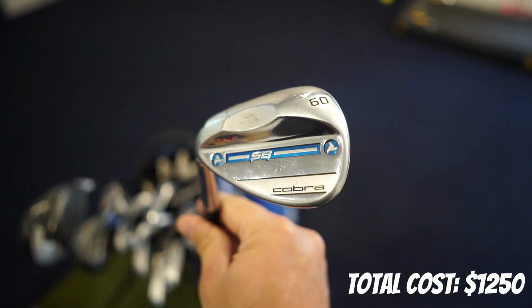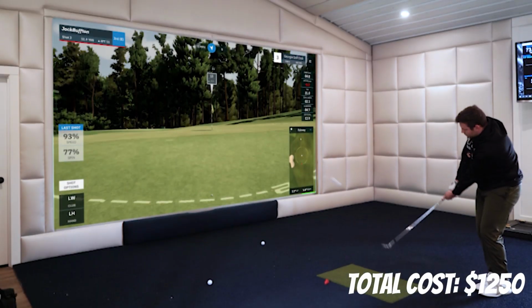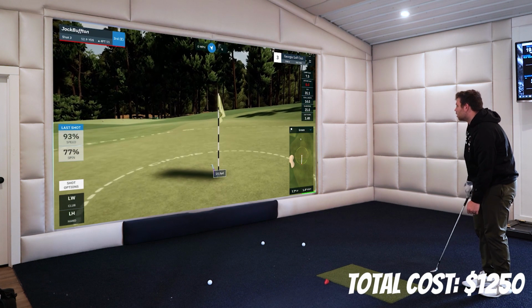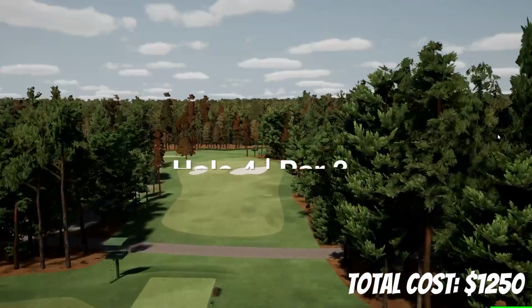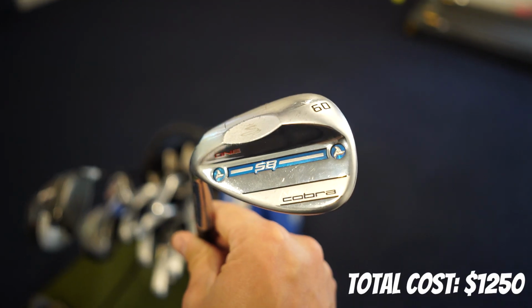But anytime I'm not full swinging, I grip all the way down in the grip and use it like a normal wedge. And I really like that I can use it like a normal wedge when I need to, but when I'm full swinging, I don't have to play this super short club. I can just play the 60-degree, hit it just like I would any of my other irons, and feel really good with it.